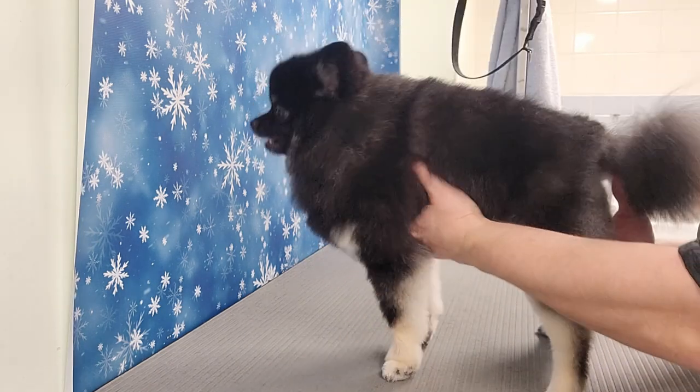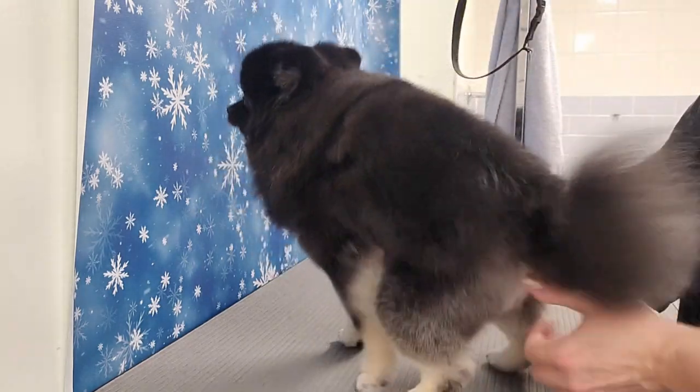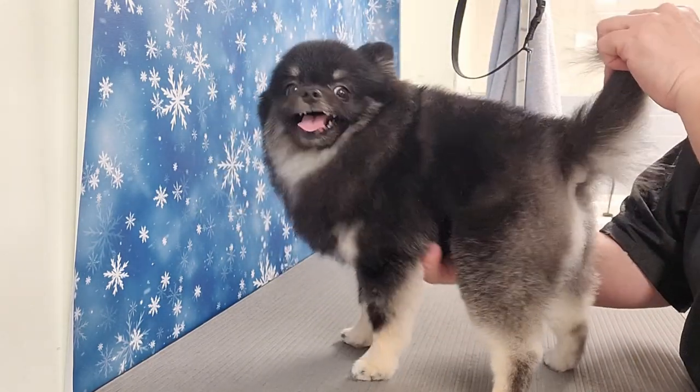He is gorgeous, isn't he? Look, he's to the side view. He's so pretty. You hear noises over there. I know you like noises. And look at his little butt. Is that cute?